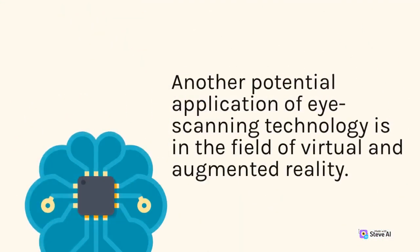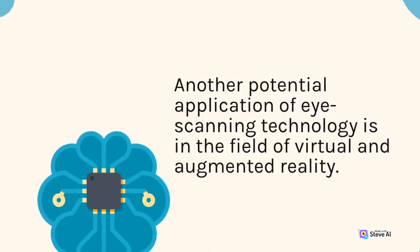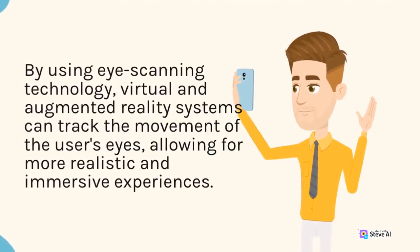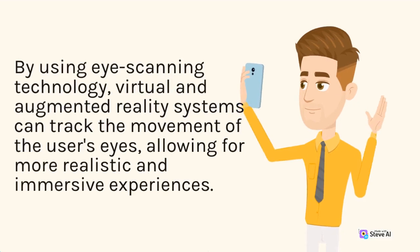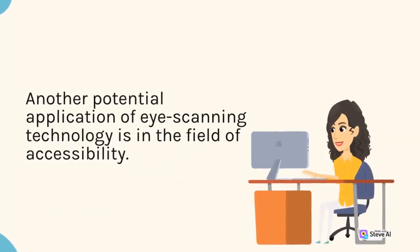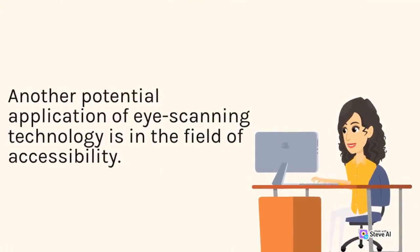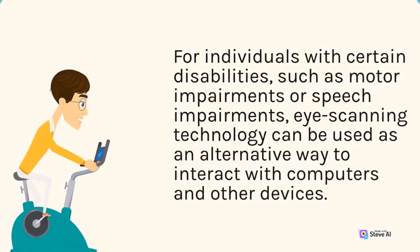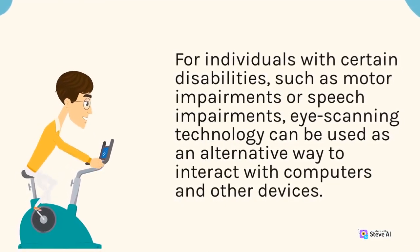Another potential application of eye scanning technology is in the field of virtual and augmented reality. By using eye scanning technology, virtual and augmented reality systems can track the movement of the user's eyes, allowing for more realistic and immersive experiences. Another potential application of eye scanning technology is in the field of accessibility. For individuals with certain disabilities, such as motor impairments or speech impairments, eye scanning technology can be used as an alternative way to interact with computers and other devices.